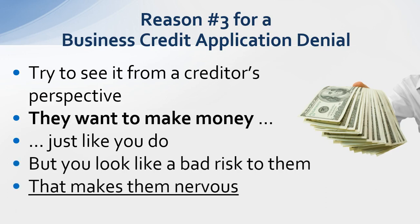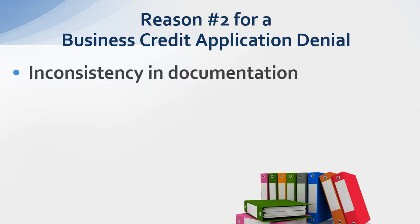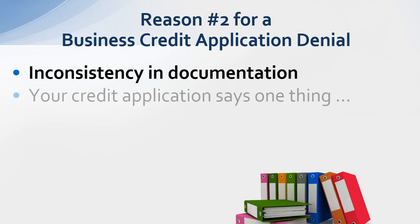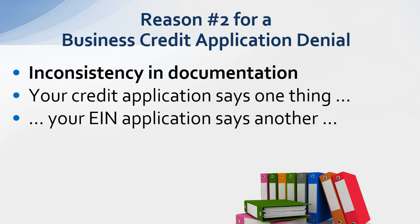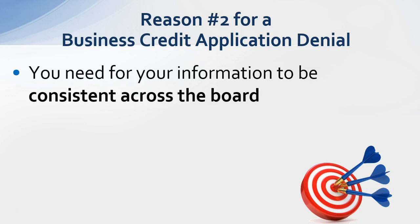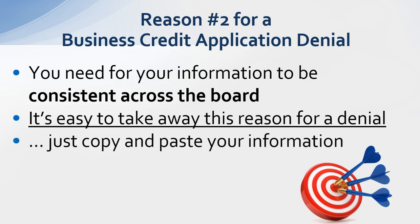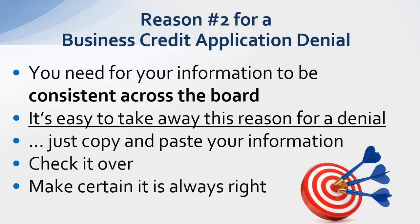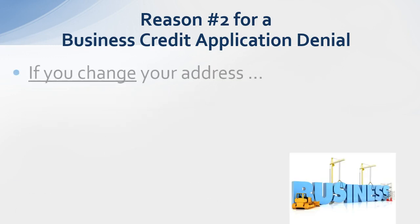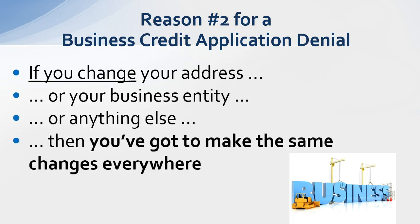That makes them nervous. Reason number 2 for a business credit application denial is inconsistency in documentation. Your credit application says one thing, your EIN application says another, and your incorporation documents say something else. You need for your information to be consistent across the board. It's easy to take away this reason for a denial. Just copy and paste your information. Check it over. Make certain it is always right. If you change your address or your business entity or anything else, then you've got to make the same changes everywhere.